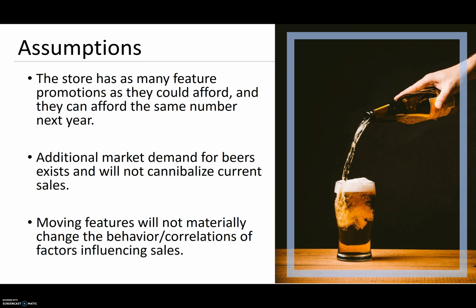overall behavior or correlations of those influencing sales. So we assume that there would not be a diminishing impact of those marketing efforts or those promotion efforts on the overall sales, and that they would continue to perform, again, normally compared to the data set that we have. Now, again, this would recognize that some of the revenue recommendations probably won't be quite as high as what we've highlighted in this presentation, but still feel as though that they will have a meaningful lift.